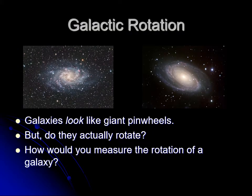Now, galaxies look like big spinning things. So the question is, are they really spinning? So how would you actually measure the rotation of a galaxy?